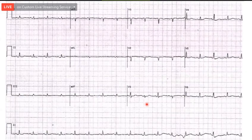Okay, what is this? What does this electrocardiogram show? Sir, electrical alternans? Yes, electrical alternans. So low voltage ECG, sir. Very low voltage. No voltage ECG with the electrical alternans. What is your diagnosis?